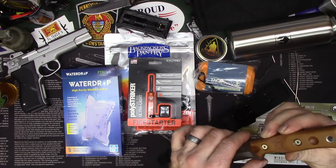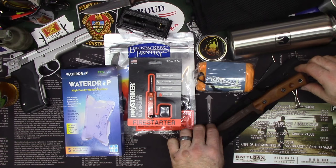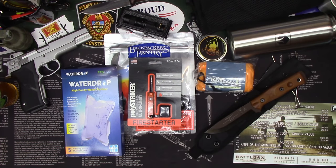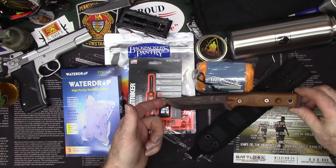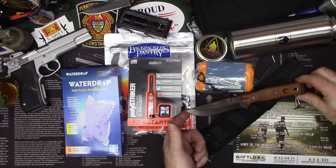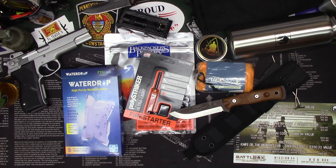that wraps up Mission 34 from BattlBox. Again, the thing that it's always about is that Knife of the Month Club for me. And I think it speaks volumes that of the knives that I have in my collection, my three favorites have all come from BattlBox. So that's the B.O.B. box, Bug Out Bag, best of BattlBox Mission 34, and probably for the next year, the starter. So if you are signing up for the first time, expect to see this box.